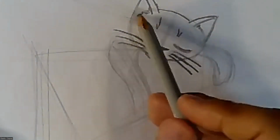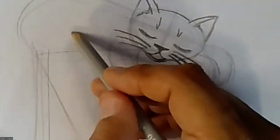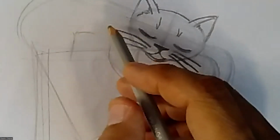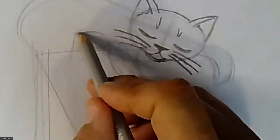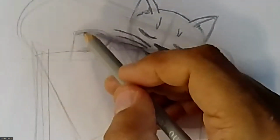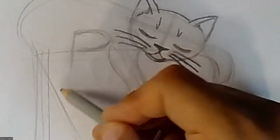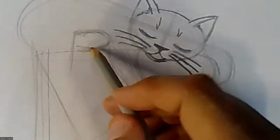Then the body goes up at an angle and around, up and around. And then, oh, his toes coming out right here. That's really cute. His foot. This person must have a cat and saw this. See that foot right there? And the other leg is hanging over the foot. That's cute. Little detail there.